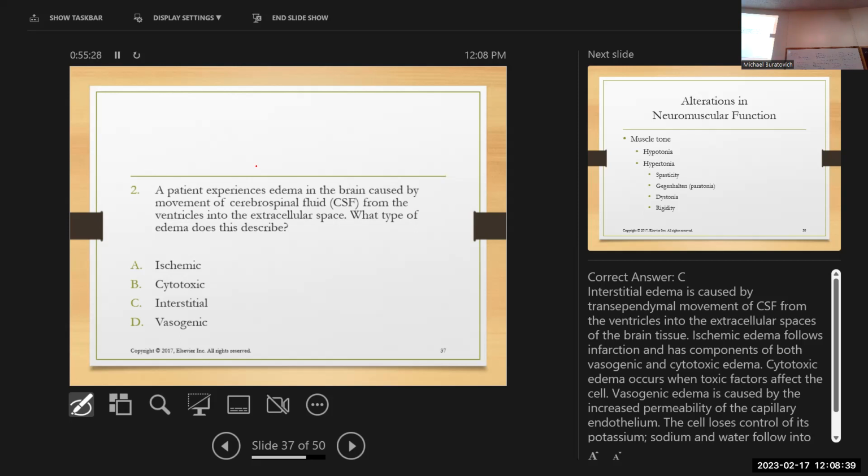The answer is C, interstitial. It's going out between the neurons into the interstitial space, causing edema. The answer is interstitial in that case.